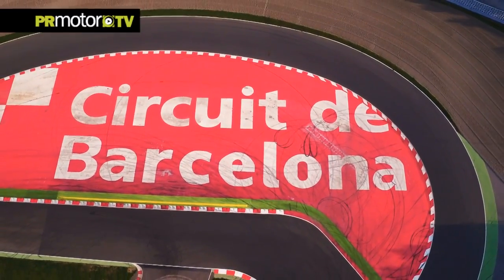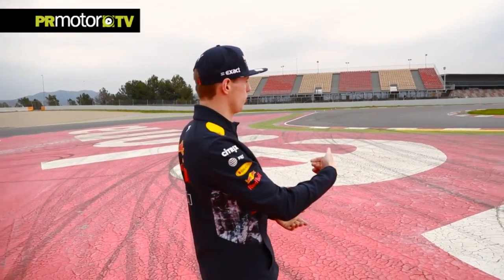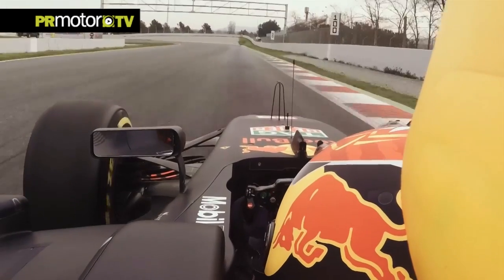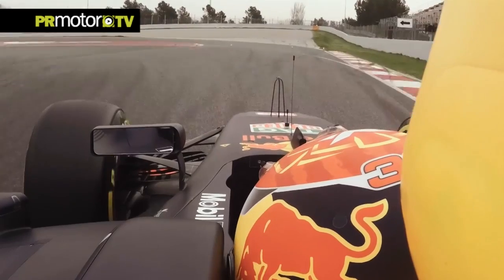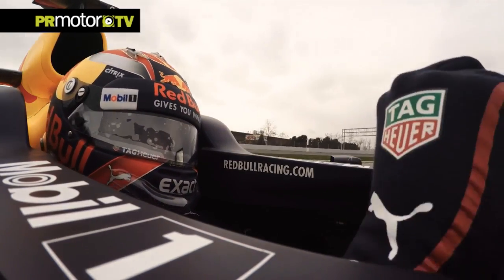Yeah, so here we are in turn 10. You try not to front lock into the corner, because there's a hard stop and then a very sharp left-hander. This is a very crucial moment. I mean, it's very low speed, but if you can gain just 1 extra meter to turn the car faster, it's a lot of lap time.